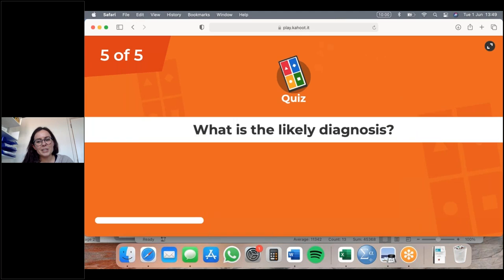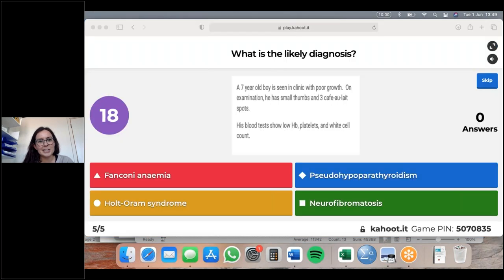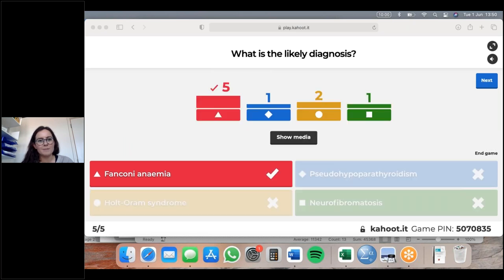What is going to be the likely diagnosis for this case? A 7-year-old boy with poor growth. He's also got small thumbs and 3 cafe au lait spots. On his blood test, he's got low hemoglobin, low platelets, and a low white cell count. So these are all slightly rare syndromes, so you probably don't see that often. But which one might be causing this problem for this boy?